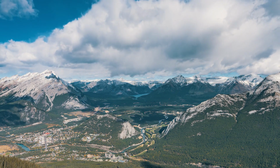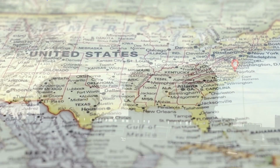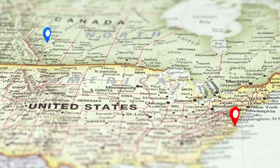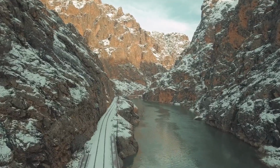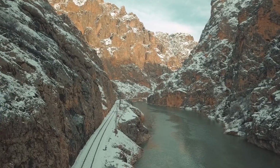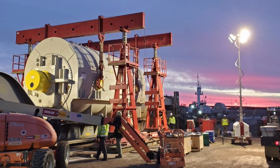In January 2021, Barnhart Crane and Rigging was approached by our client who was preparing to ship 2 generator stators from Norfolk, Virginia to Edson, Alberta, Canada. Prior to them reaching out, the client was able to secure rail clearance to transport the stators by rail from Duluth, Minnesota to Edson, Alberta. Because of this, Barnhart was contracted to roll the stators onto a barge in Norfolk, barge the stators to Duluth, and then transload the stators onto the rail cars.